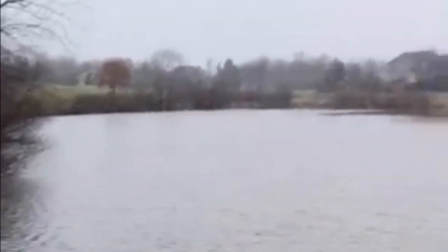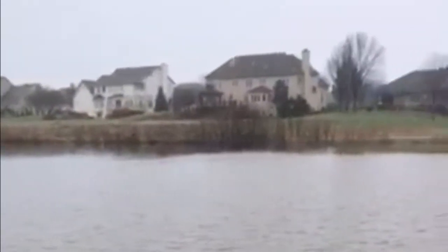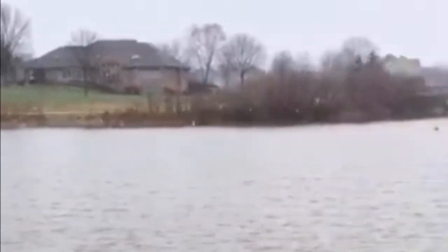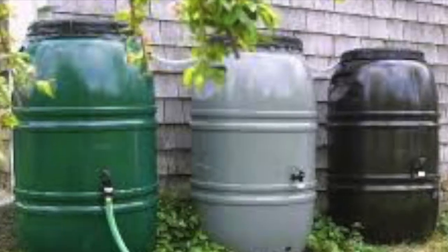The second area that would be affected would be downstream on the Menominee River, because with the increase in water, there would be an increase in erosion. Some other flood mitigation techniques that are not used at the Oakwood Park Pond would be flood walls, seawalls, floodgates, levees, and rain barrels.